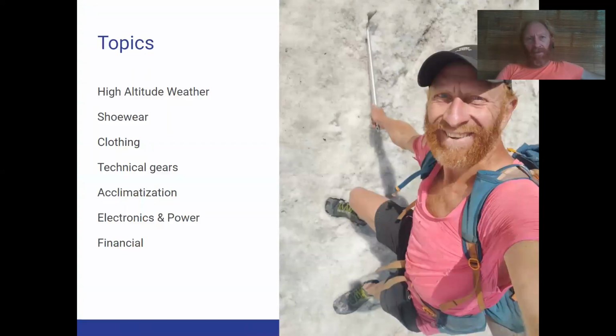Topics in this module: we'll first have a look at different aspects of high altitude weather. Shoewear, extremely important given the challenging terrain. Clothing, and technical gear required to overcome specific challenging terrains. Acclimatization required at high altitudes. Not less important is, of course, electronics and power for modern day GPS-based navigation. And then finally, a few words on the financial aspects of independent hiking.